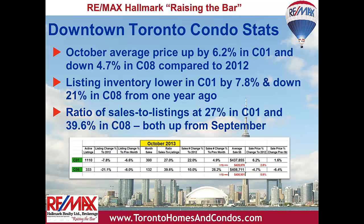Downtown condo average sale prices in October were up by 6.2% in CO1 and down by 4.7% in CO8 compared to 2012. However, there's always some volatility in these numbers when comparing them month by month. Condo sale numbers were up 22% in CO1 and 10% in CO8 compared to October last year, and the rental market for downtown condos is equally busy.